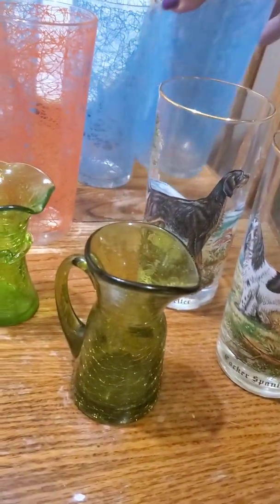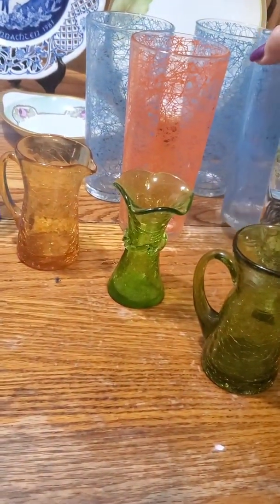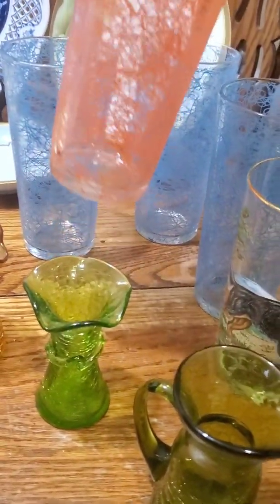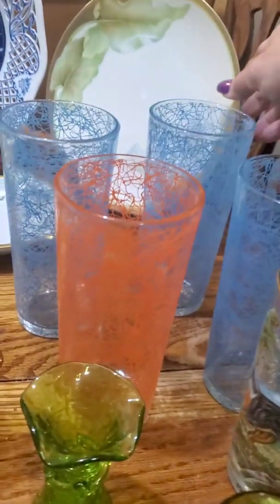I thought these would have higher resale comps than they did, but I went ahead and picked them up. They were $1.50 a piece, I believe. They are the spaghetti mid-century modern glasses. There are 3 in blue and 1 in this. It kind of looks peach in the video, but it is orange when you have it in person.